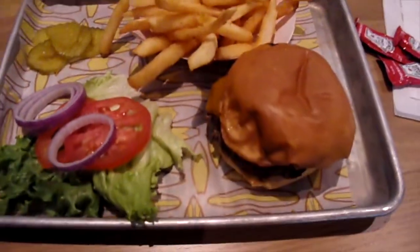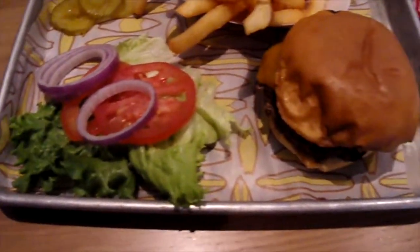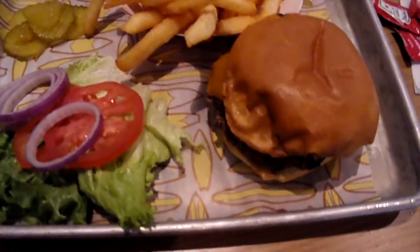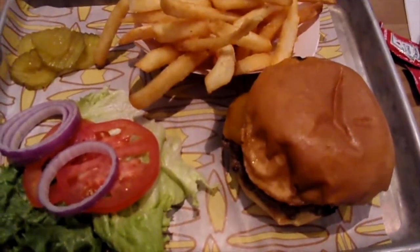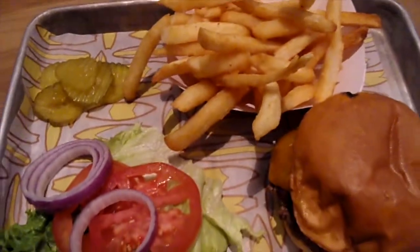This is the kids' meal cheeseburger. Comes with fries, lettuce, tomato, onions. I got mine with cheese. My wife's the one that got it with plain hamburger. All right, well, I'll catch up with you guys.